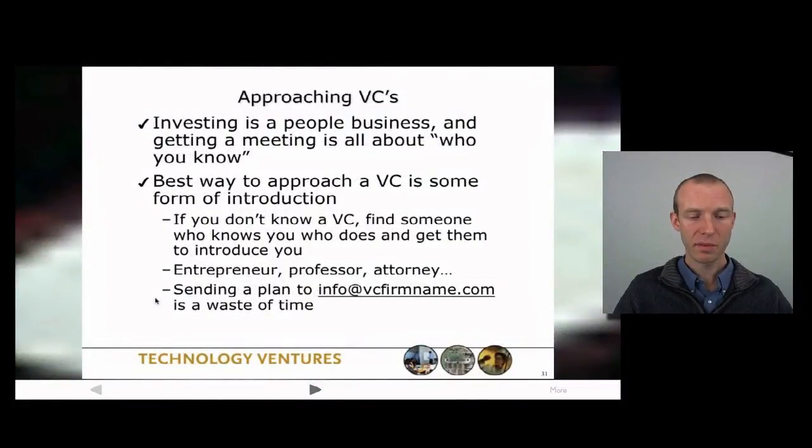So in terms of approaching VCs, you want to keep in mind that investing is definitely a people business. A lot of this is about social network connections. And so the best way to approach a VC is through some form of introduction. If you happen to know one of the entrepreneurs in their portfolio that they've invested in previously, or if you can get to know them, then an introduction through an entrepreneur that they've invested in before can be one of the best ways to get introduced.